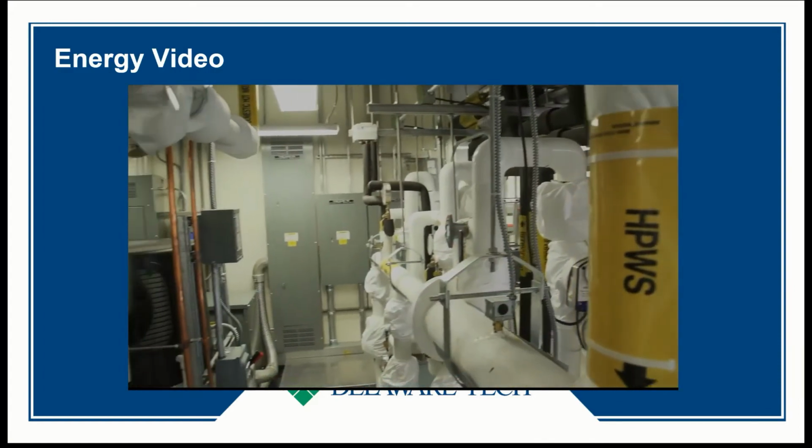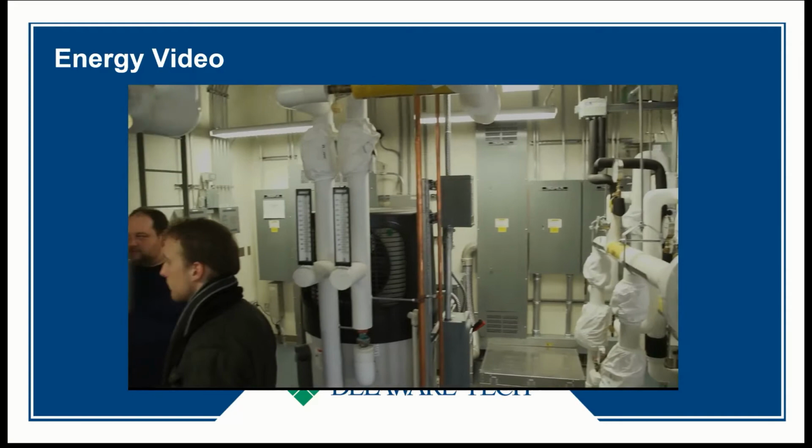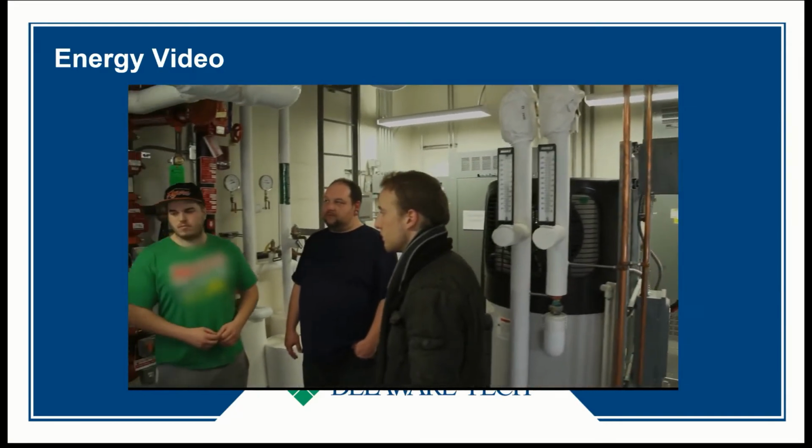This is the real mechanical room that keeps the building comfortable, and our students get real hands-on experience with all of this equipment. The students can go to a website to look at what's going on in this room and all the other rooms in the building at all times.